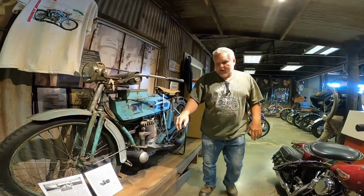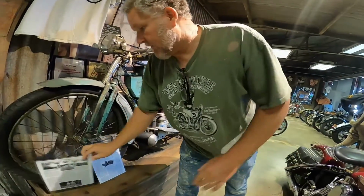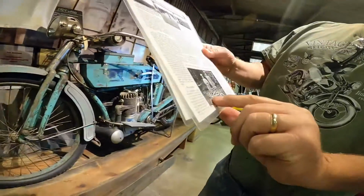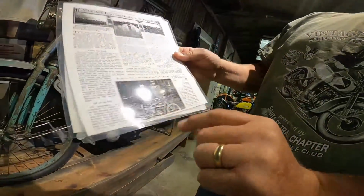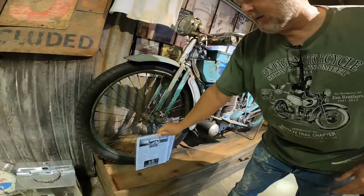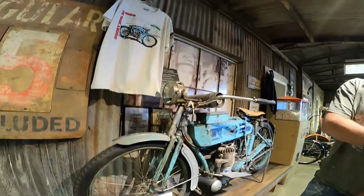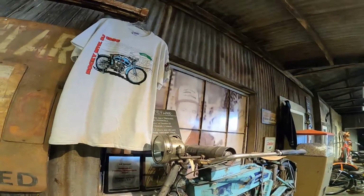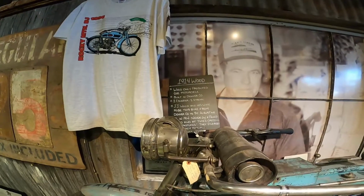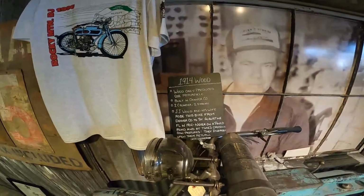Him and his wife took it from Denver to St. Augustine, Florida. In between 15 and 16, he put a seat back here on the rear fender for her. Had a lot of mechanical problems. I'm assuming they sent him home on the train. Couldn't get any financial backing. Henry Ford killed a lot of the motorcycles with a cheap automobile. His wife ended up divorcing him. That was the end of the bike.